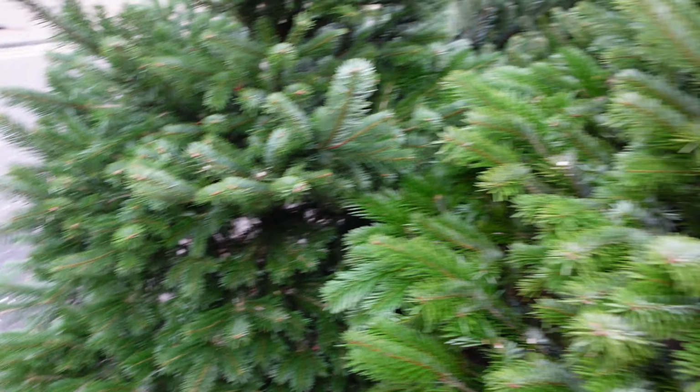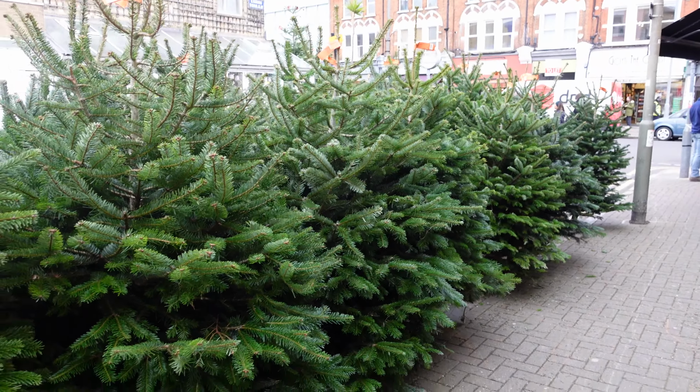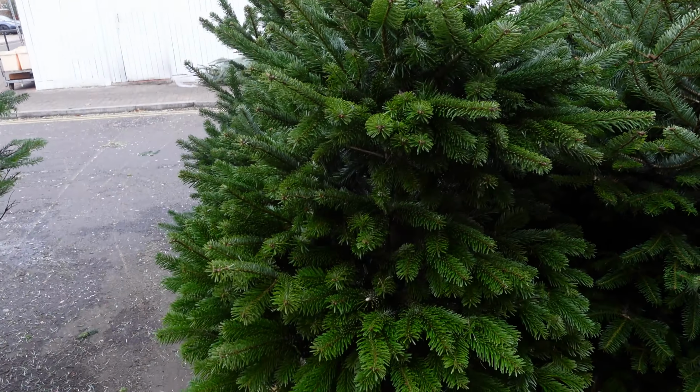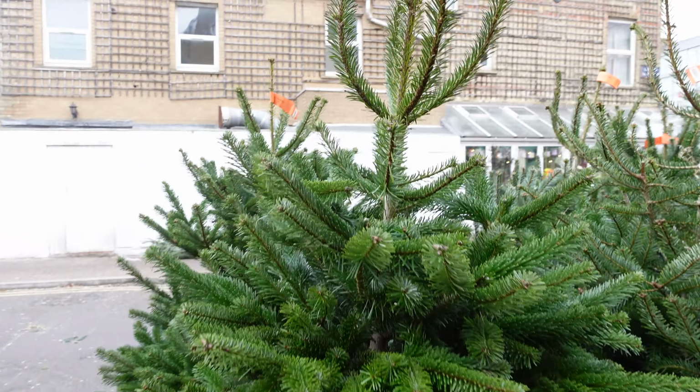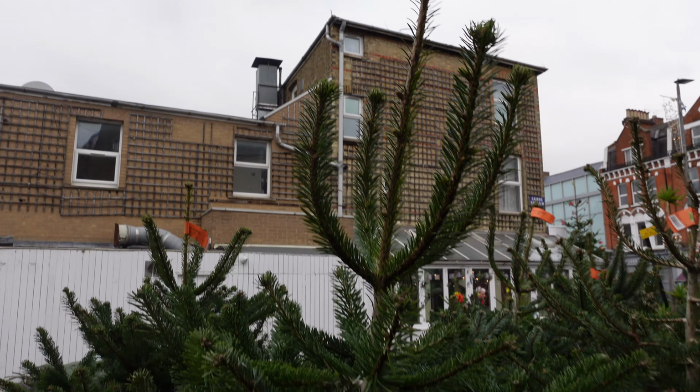I think we've decided, we've been around everywhere, we've had a lot of debate. I mean, they all look very fluffy to be honest, but we want a good shape, we want good density throughout. This one we think the top is too sparse, and the top is too tall, so it'll look a bit out of balance because it's really fluffy, and then it's empty.